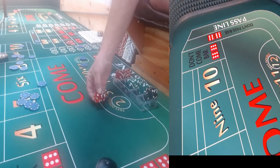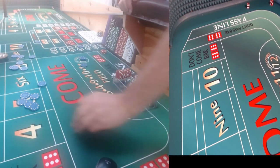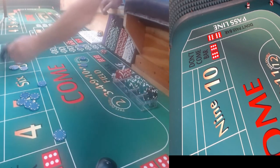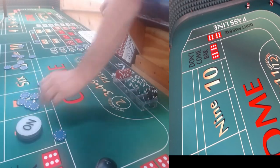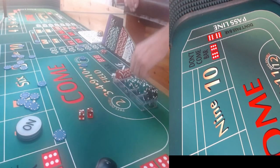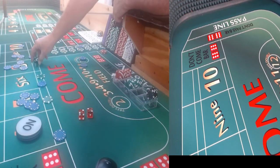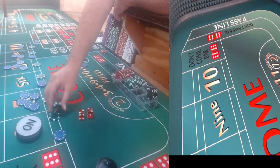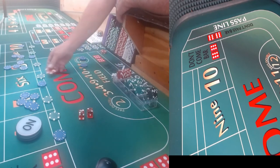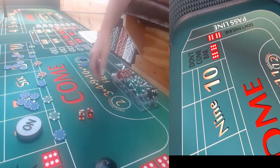Dice are out. There's a hard 4. That is going to be our point. Horn bet is down. Sorry, I didn't show it to you. Hard 4. Okay, we are going to do $160 across. All bets are working. 4 is the point.